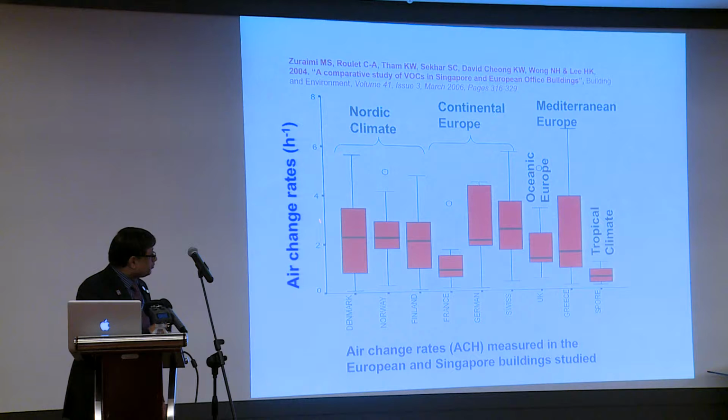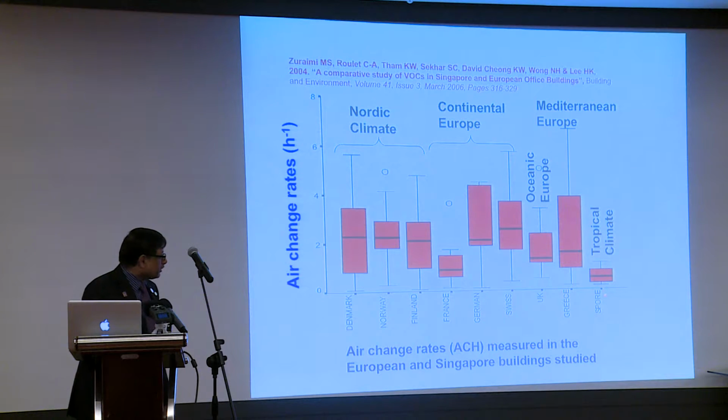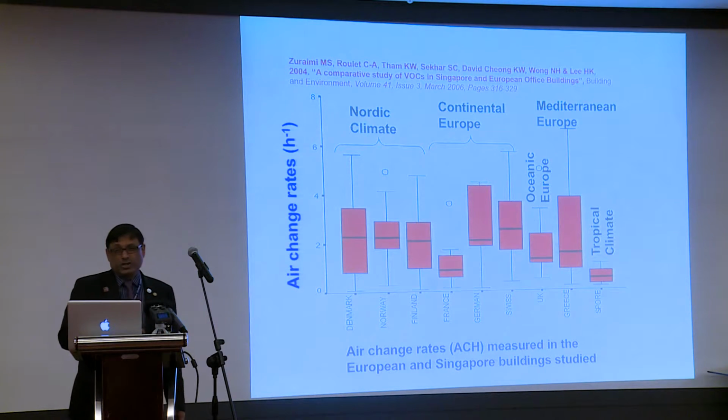I'm presenting this particular slide. I can talk a lot about this slide, which includes some of the work that we did over here, the tropical climate ventilation measurements. What it does is it's a snapshot comparison of all the reported information about ventilation, air change rate measurements done in Europe, Nordic climate, continental Europe, Mediterranean Europe, oceanic Europe, and then our own air change rate measurements.